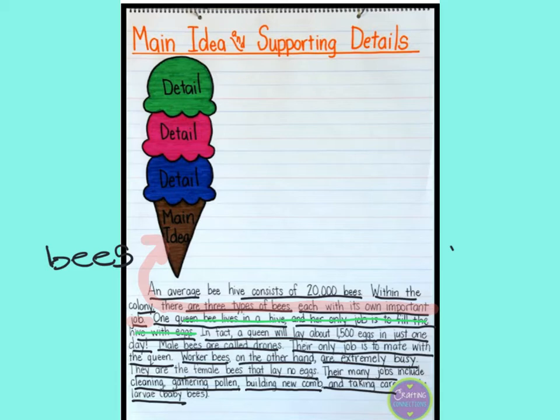Male bees are called drones. Okay, and their only job is to mate with the queen. And then worker bees, on the other hand, are extremely busy. They are the female bees that lay no eggs. Their jobs include cleaning, gathering pollen, building new comb, and taking care of the larvae or the babies.